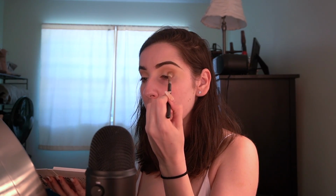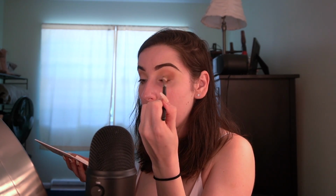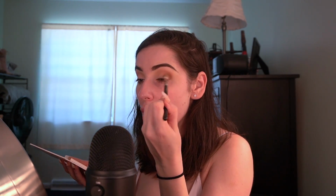Okay, then I'm going to take Brunettes Do It Best, which is obviously true, and this darker shade. I've just used these three so far, and I'm going to put this in the outer corner. Brush-wise, I'm not big on having to use this brush or that brush. These are just my standard brushes. The eyeshadow palette seems fine so far, pretty normal in terms of pigmentation.